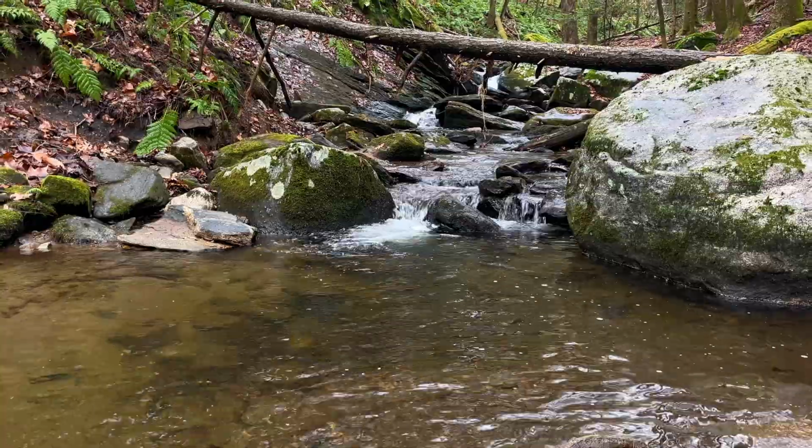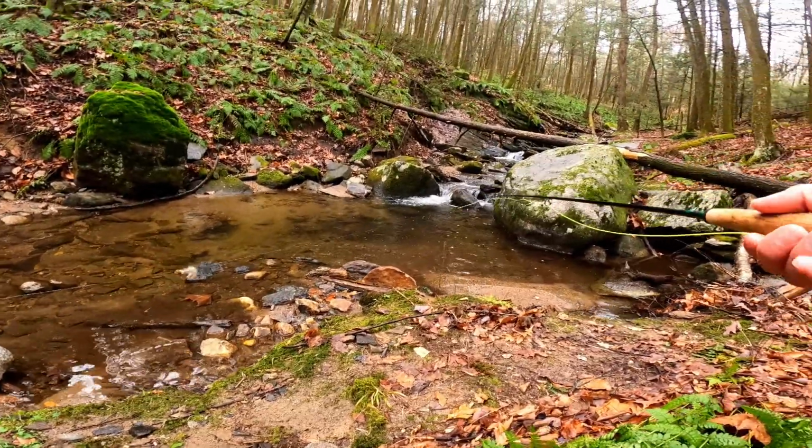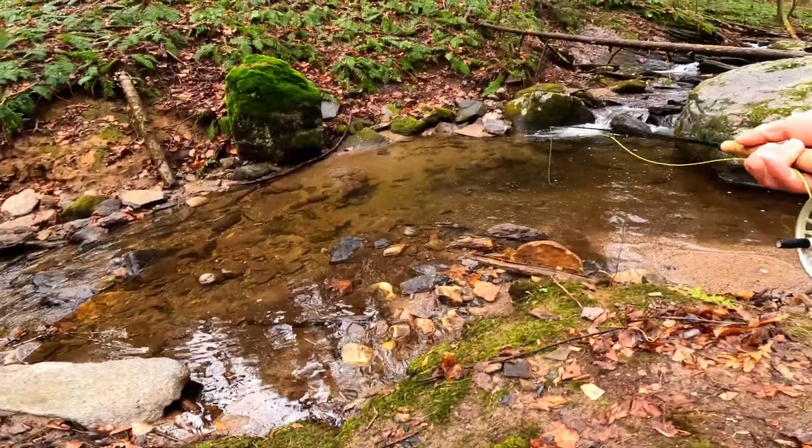Another really nice little plunge pool over here. Just scope it out real quick. Crouch down, I don't want anything to see me. I do not have a visual on any fish. There's a lot of leaves and debris at the bottom of this pool. It would be very tough to see them. Only the fly will tell us for sure.